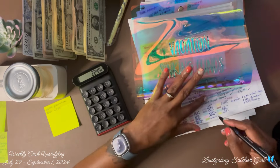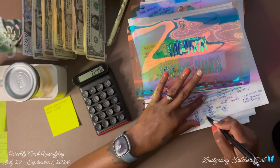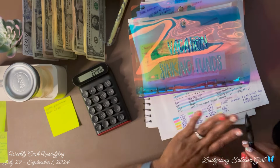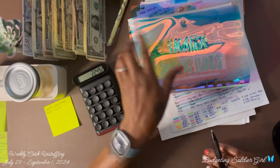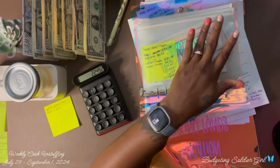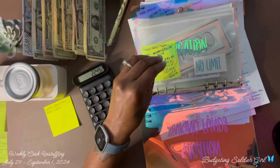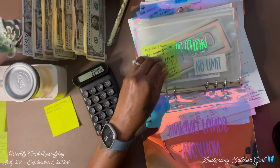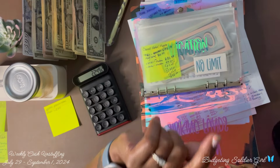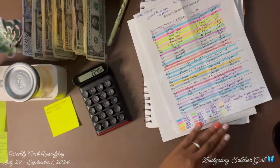And I'm going to put a little asterisk by our vacation, so I do not include this cash in here. But I do want to keep track of how much we use in our credit. So versus taking out the cash, we just will continue to use our credit until the credit has been spent.